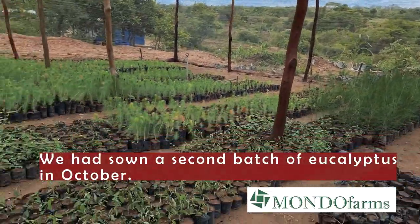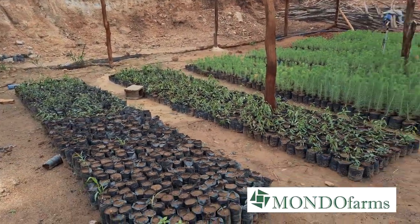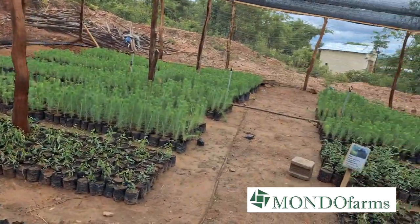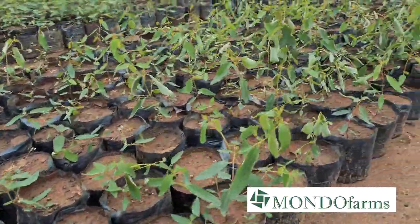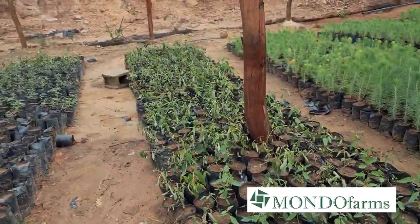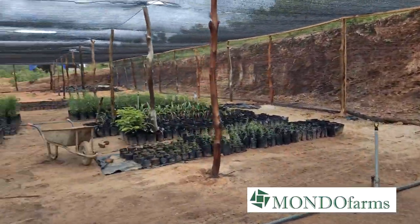Okay, we've got some eucalyptus here. The eucalyptus was transplanted into these pots, so you can see it's now starting to firm up, and it's actually taken hold. It was transplanted a few days ago, and it's now gotten over the shock, and some of it is really picking up. When is this eucalyptus going to be ready to go? Probably towards the end of the rain season.